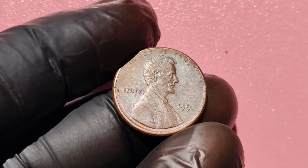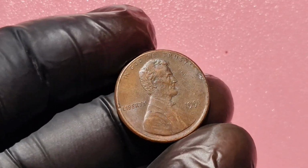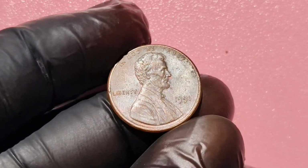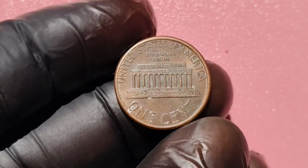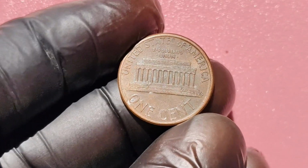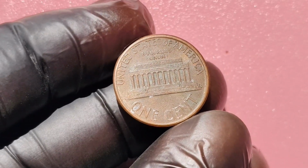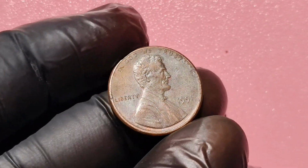We're going to delve into the fascinating world of numismatics and discuss the intriguing 1991 no-mint mark Lincoln penny. This small but mighty coin has a storied history, considerable value, and the potential to be worth thousands of dollars. So grab a seat, get comfortable, and let's dive into the treasure trove of knowledge surrounding this elusive coin.